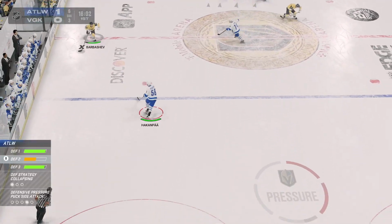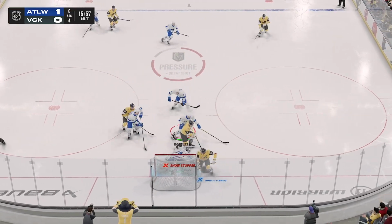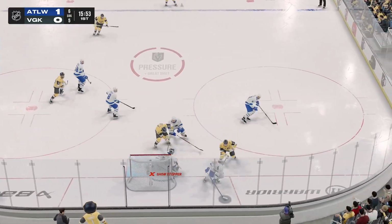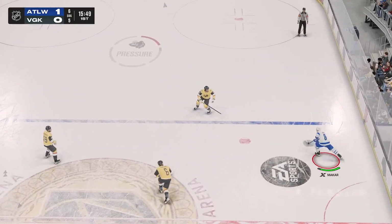Man, is he ever difficult to defend. Hey, James, so difficult when you're shoving, you're doing everything you possibly can to move and separate him from the puck, but his core strength and his balance is certainly the victor as he takes this one to the net. Atlanta's got a hold of the puck.